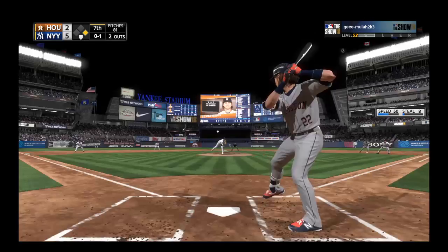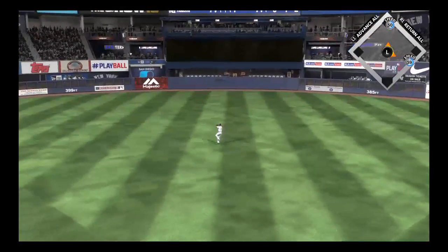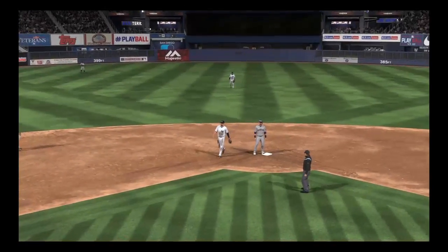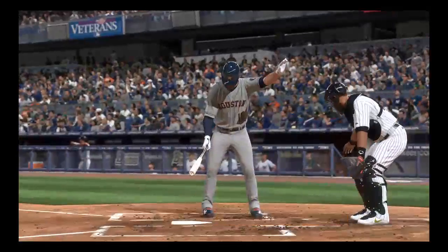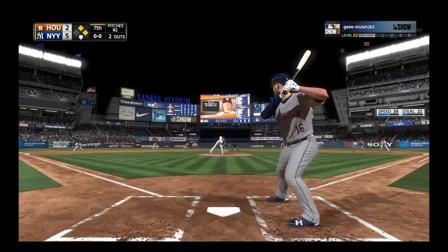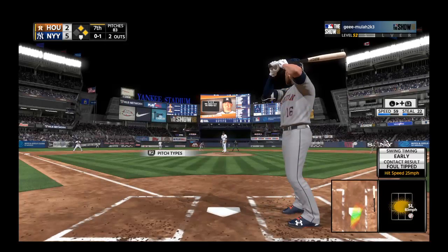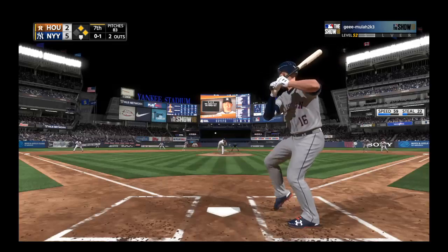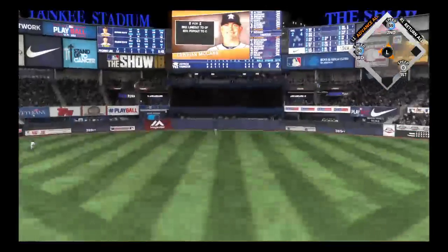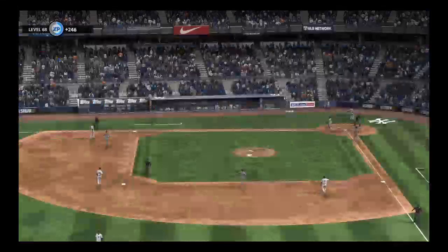Comes set, and the 0-1. Back up the middle and in for a base hit. Here's the catcher, Brian McCann. It's been an 0 for 2 effort for him to this point. High in the air out to center field. Hicks is after it. No trouble with this one, and the inning is over.